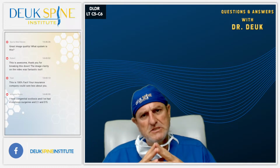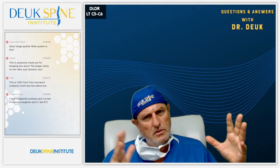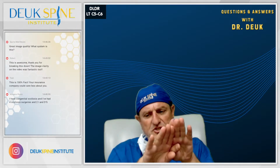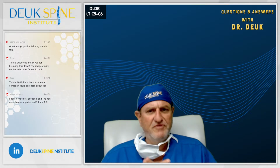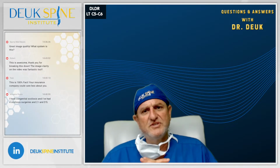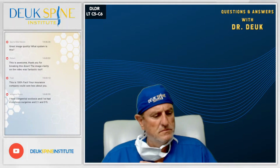The other reason is you can't sew muscle, it just tears, so you've got to sew fascia. And that kind of allows you to get the tension off the skin edges. So there's a lot of reasons to sew the fascia in a posterior cervical. They're all good reasons, and I always do it when I'm doing open surgery.